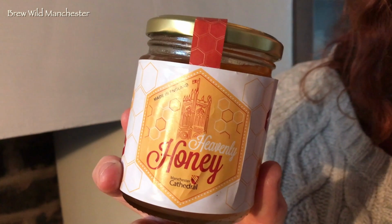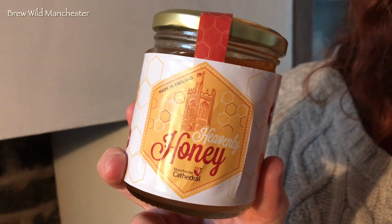This one's called Heavenly Honey, thanks to Adrian, who works on the beehives on the top of Manchester Cathedral, which is where this honey's from. And we think these bees will have gathered their nectar and pollen from the city centre of Manchester, so it'll be window boxes, street planters and the trees around central Manchester.